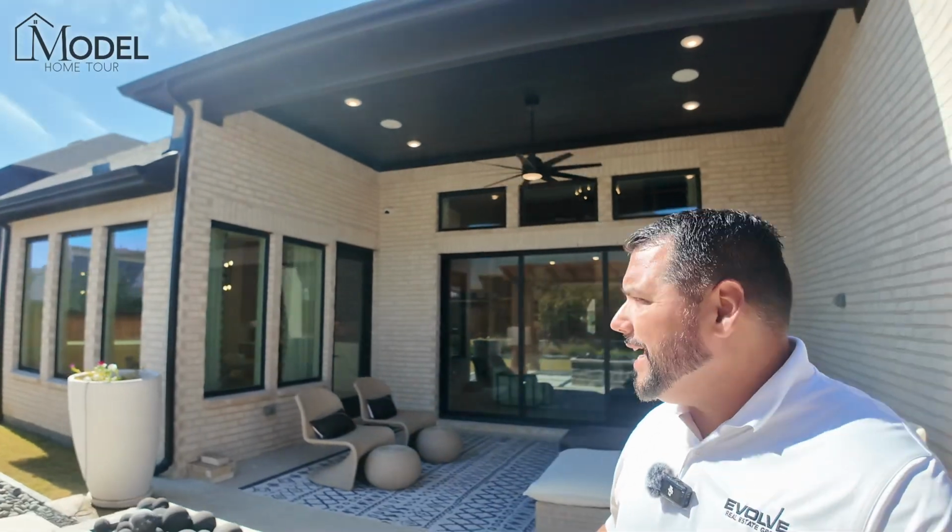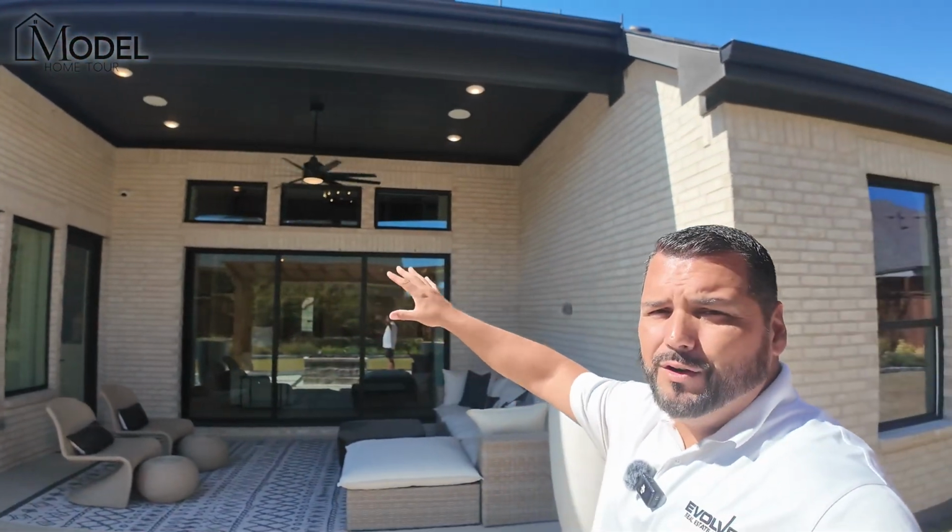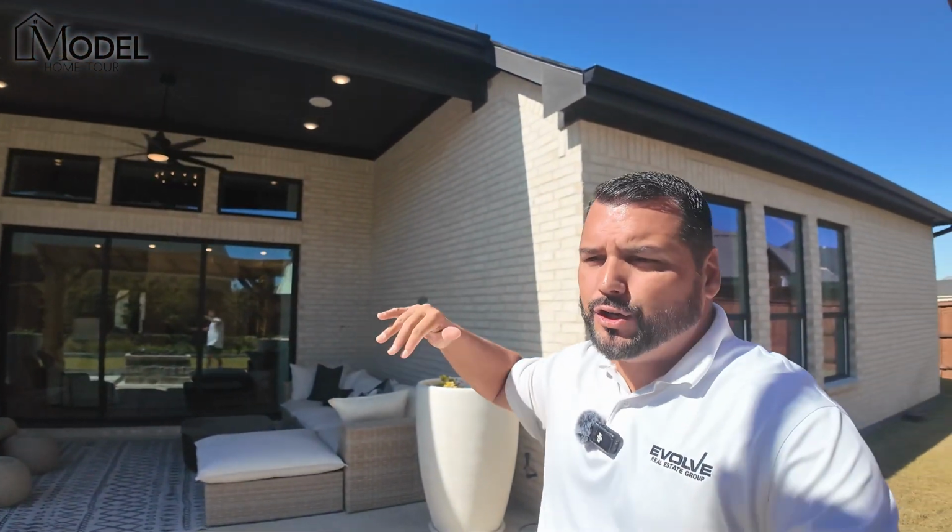Mid to upper 80s, nice breeze always out here. This is one of the reasons why we relocated a couple years ago from the Northeast to Texas, was the weather. And this is exactly it right here. So here we are. I'm gonna flip it around in a second to show you the huge covered patio. Covered patios are a big deal here because we have such great weather.